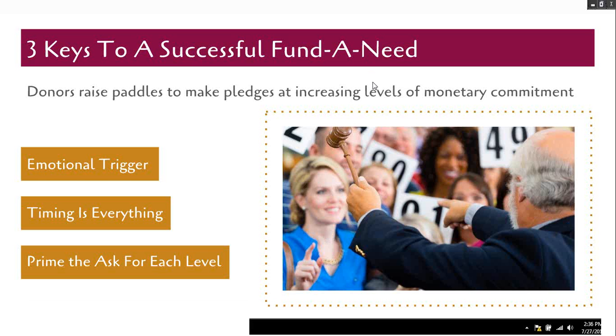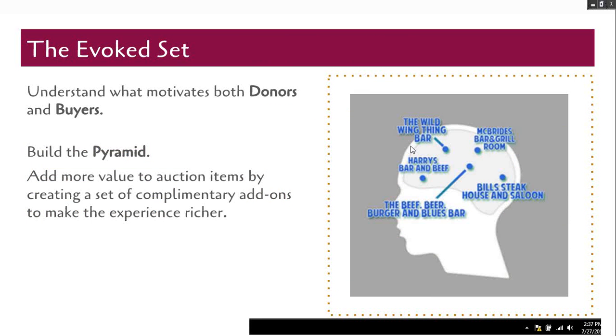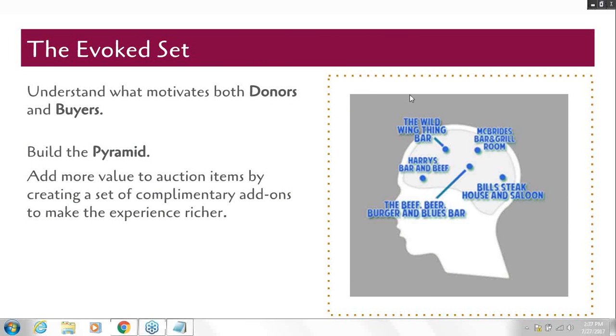Okay, we are on to the evoked set. If everybody can just take a moment and look at the illustration in front of you. And I think we can all identify with this. This goes back to building the pyramid. And it also goes back to what we've mentioned here about branding. When donors and buyers think of you, you want to be here within their evoked set. Do you want to talk about that, Bill?